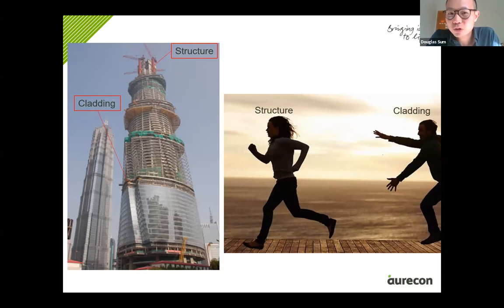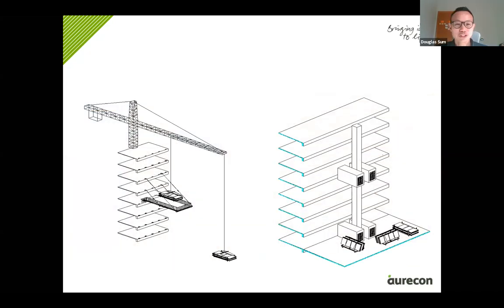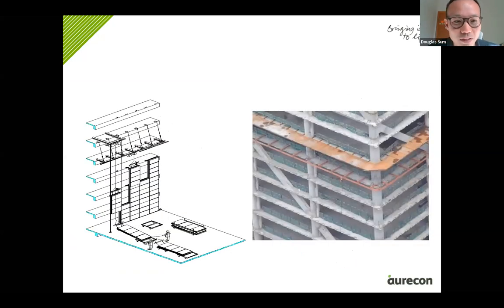So the relationship between the structure and cladding during construction, you have to manage very carefully, like your relationship. All right. So the cladding, how can you deal with this? You can either leave the whole cladding on the platform and install on the slab one by one, or go by the material hoist, or a better way is having the monorail to install one by one. But those are good for the typical building, but not for a super high rise building.